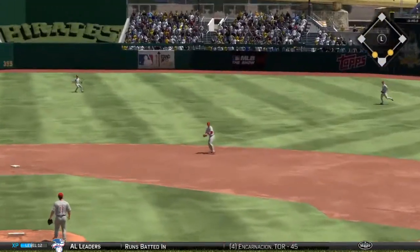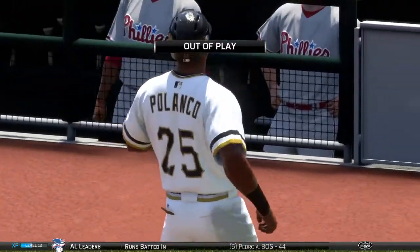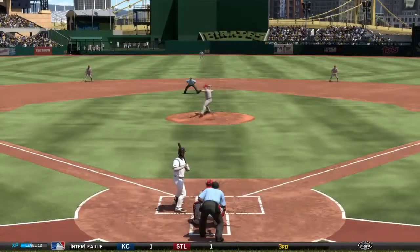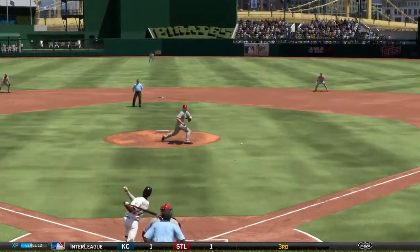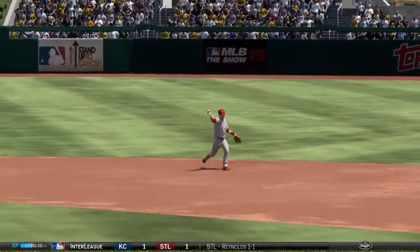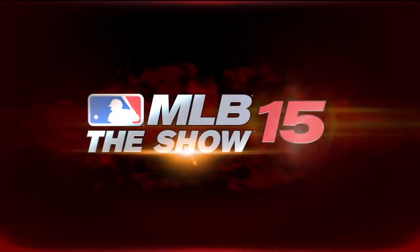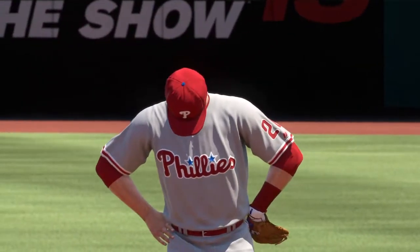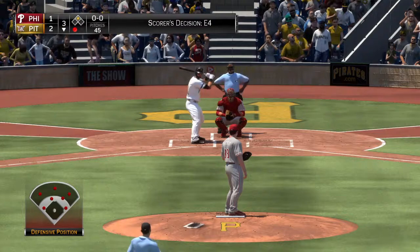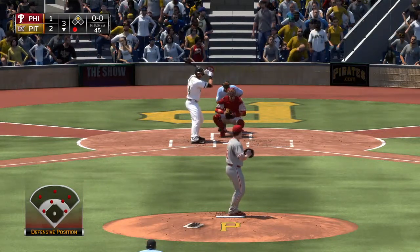McCutchen grounds to first. Oh, he overthrew the ball. It's out of play. Blanco comes in to score. An error on Chase Utley. That was a routine ground out, and that is an error on Utley. The runner would have scored anyway. McCutchen moves up to second, and the Pirates take a 2-1 lead.